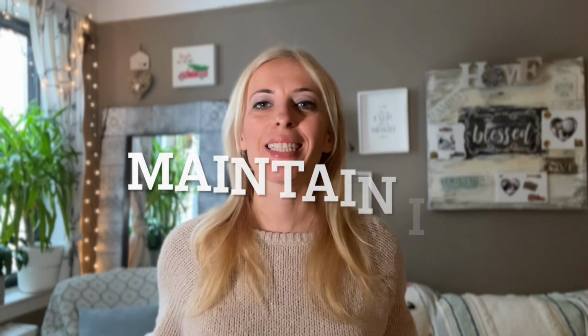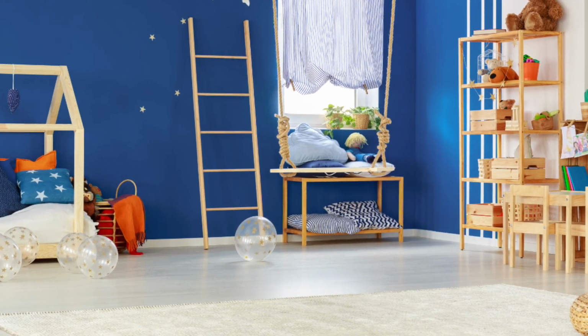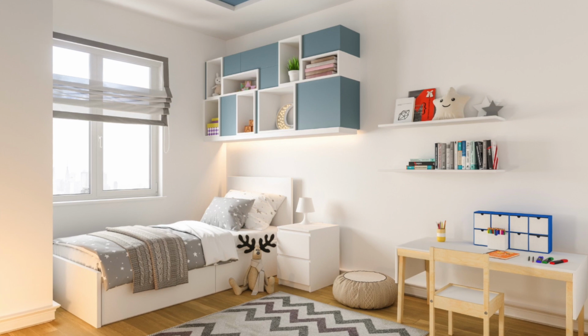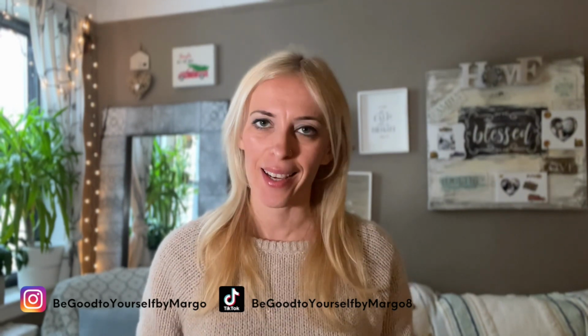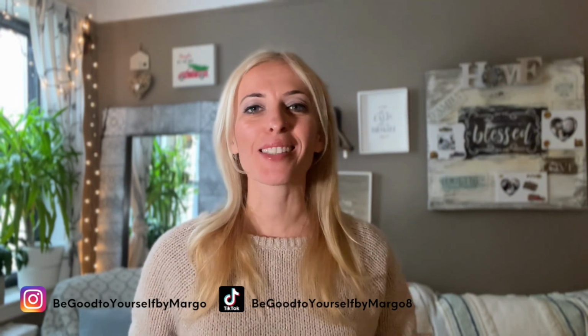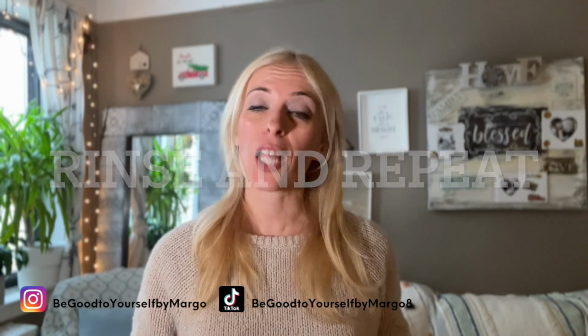And then finally, the last and final step is to maintain the space, which can be extremely challenging when it comes to our kids. Encourage your little ones to put things back in their designated spots and remind them of the importance of staying organized. Regularly declutter and reorganize the room to keep it functioning at its best. Kids' rooms will get messy again, and that is okay. The decluttering and organizational process with our kiddos is an ongoing one. It really is rinse and repeat. And the more often you declutter, the easier and faster this process is going to go for you.